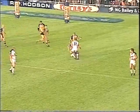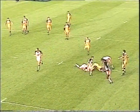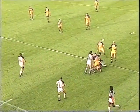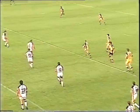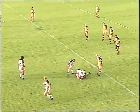Sinfield tackled, quick play of the ball. Burrow onto Senior. Senior running at the Castleford defence. McDermott runs at Johnny Hepworth. Gets the offload away to Senior. He flicks it out the back door to Burrow. Burrow runs at the Castleford defence. They'll give us some tired legs and some tired defenders. He's eventually pulled down by Andy Johnson.